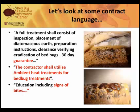Preparation instructions, that's before treatment is applied. I'll talk about that in a moment. Clearance verifying eradication, 30-day guarantee. Keep in mind, in legalese, guarantee means your money back. It doesn't mean come back and treat again. It does not. It means you get your money back. So if you see guarantee on some pest control company's contract, I would say they're a little naive, okay? And they may not be the best company to hire. Warranty is the word that we use. That means come back and try again.